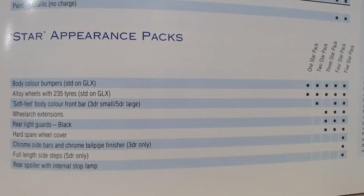Okay, and then you get these star appearance packs, and this really explains the original pictures of the Aspen, because you can add all those appearance packs to make it look like a GLX, or even more than a GLX. So we got a 1-star pack. It's got body colour bumpers and alloy wheels. You get them already on the GLX, but you can add that 1-star pack. It just looks like a GLX.